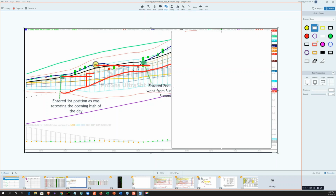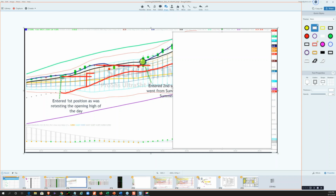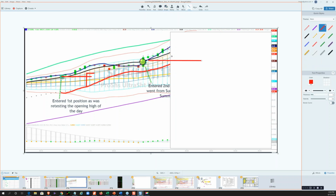So she entered the second position when it went from summer. Oh, that's what it was. This was summer, fall, summer. And so she kind of auto played that correctly, and off she goes. At that one, my nervousness probably has me with the stop here instead of there, like a 2-bar low.